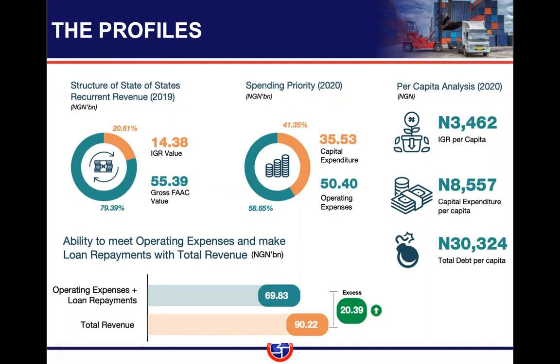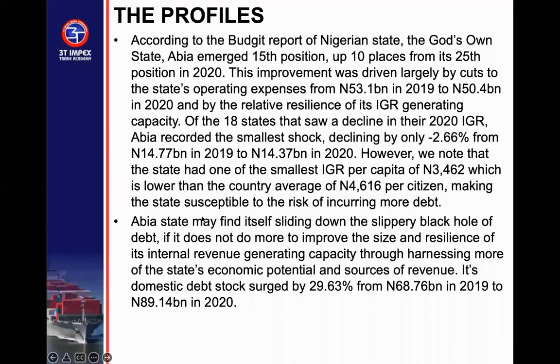The state is spending a lot on capital expenditure, 41%, and recurrent expenditure, operating expense, 58%. This state, the IGR per capita is 3,000 naira. It's so interesting when you look at the way many states in our country are.